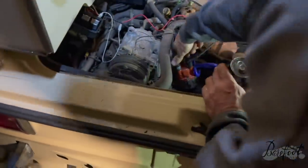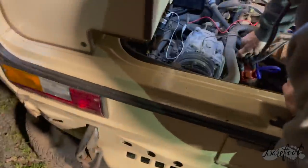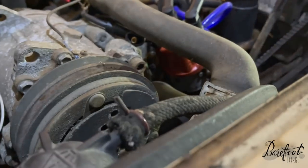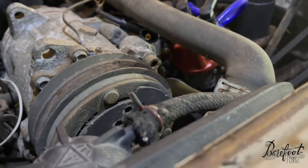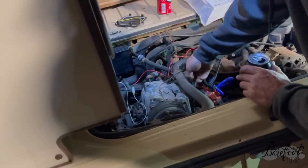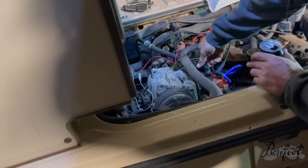No. Let me make sure we're getting a spark. Crank it. Yep. All right, hold on. We just need to crank faster. Yeah. You brought a jump pack, right? I did, yeah.